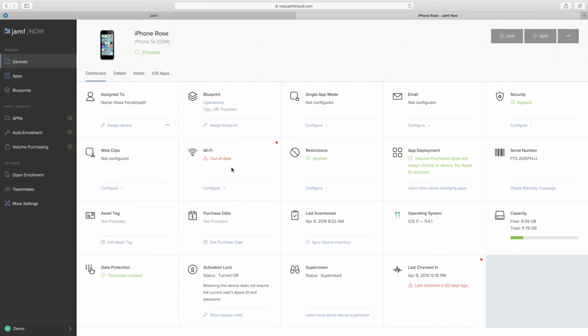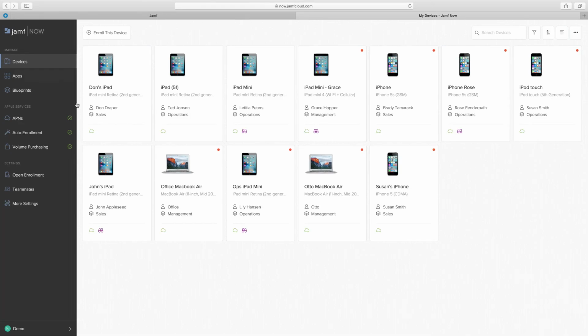Now, I do want to call out, since we're on this device, that it says that it's enrolled, which means it's not supervised. We don't have the little supervision. So we can't update the operating system here, which is great to know. We don't have that control. Supervision is huge to be able to do that.